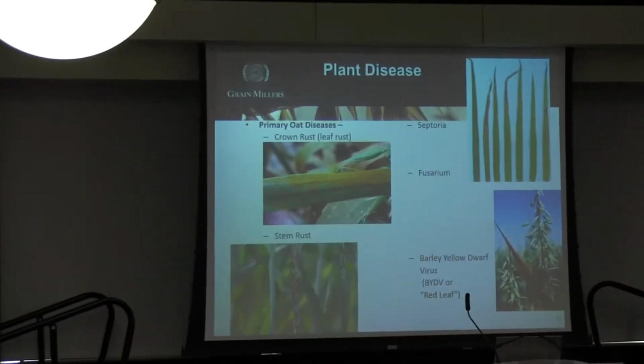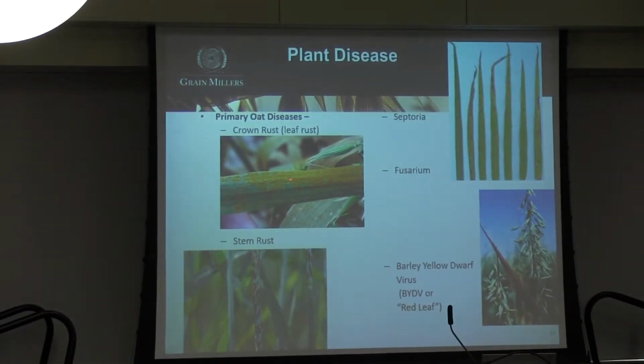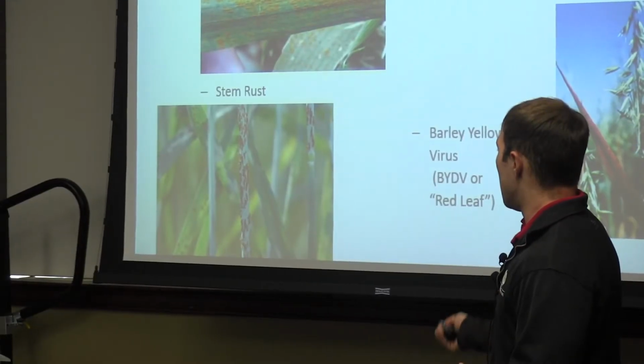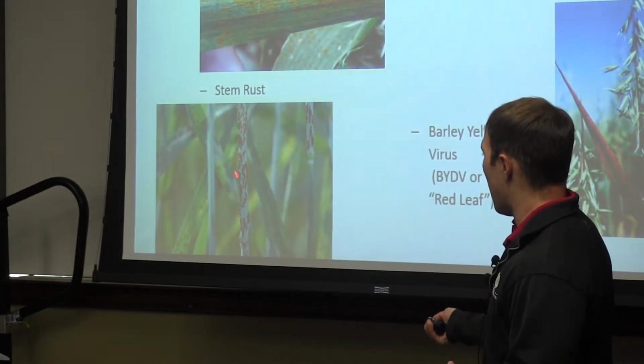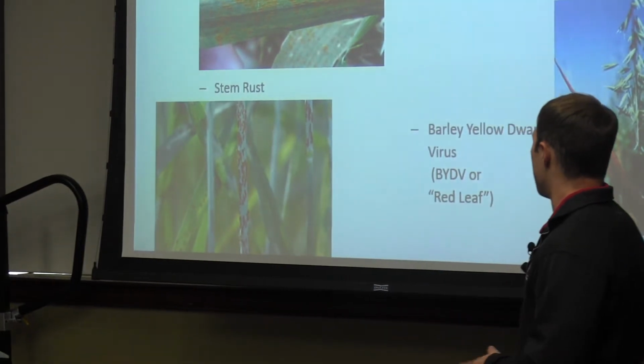Same thing that you're going to get in your wheat, but it affects oats just a little bit differently, and it's usually a little less of an issue as long as you're not feeding these oats to cattle or using the hulls for anything in particular. I like to throw in a few pictures of what this actually looks like. Your crown rust, this is going to be on your leaf. These orangish colored pustules. Your stem rust is going to be this red or brick red color up and down the stem.